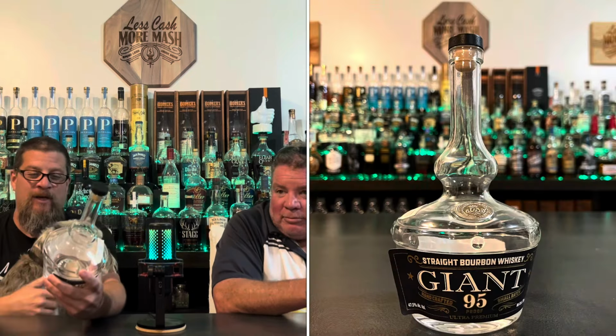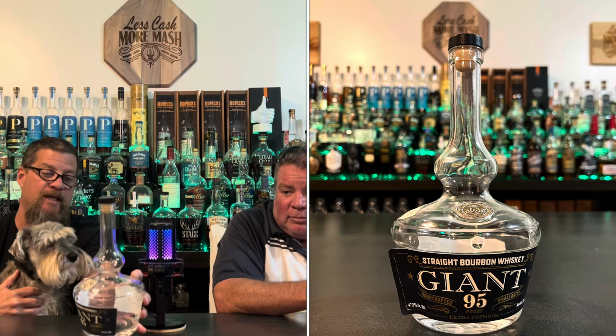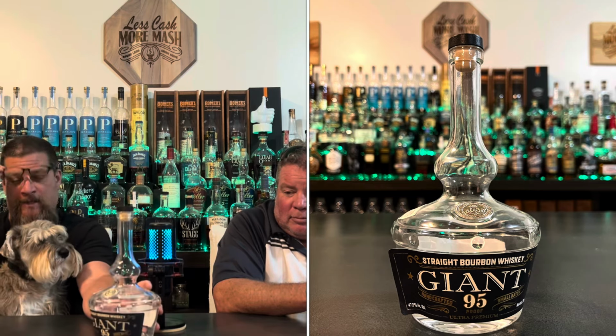I'm going to do my best to show you the bottle, because we manhandle these bottles too much during this. So this one is a straight bourbon whiskey. It's 95 proof. We got it for $34.99. This one came out of the great state of Texas.